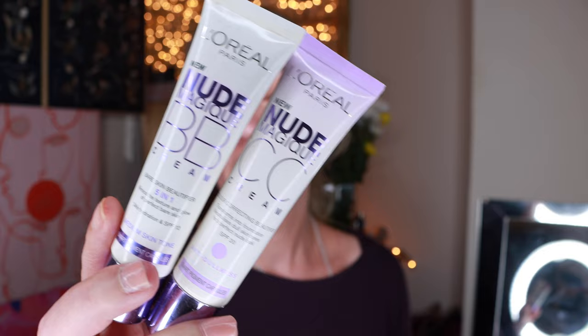Two other products that are just as old as the foundation are from L'Oreal, and these are the CC cream and the BB cream. They were fine. They gave me a little bit of an orange hue, and as far as I know, these are no longer available either. A bit of a newer product, MGC Derma Anti-Aging Day CBD BB Concealer Repair Cream.